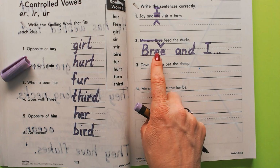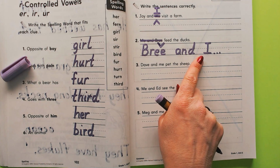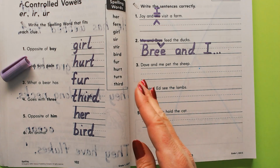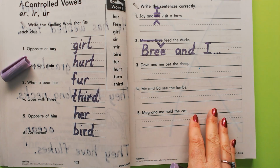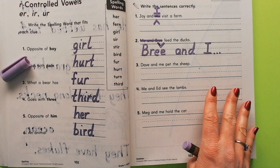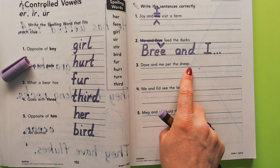We're not going to say Bree and me feed the ducks as much as we want to. We have to get used to not using the pronoun me at the beginning part of sentences. It shows a lack of education, even though I know everyone does it. Dave and me pet the sheep.